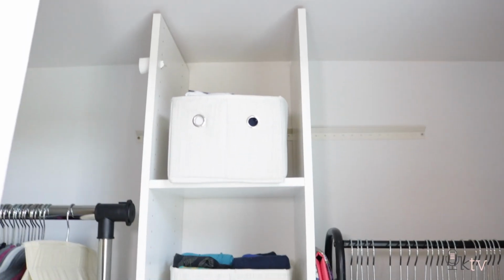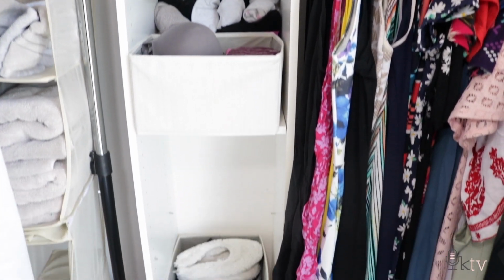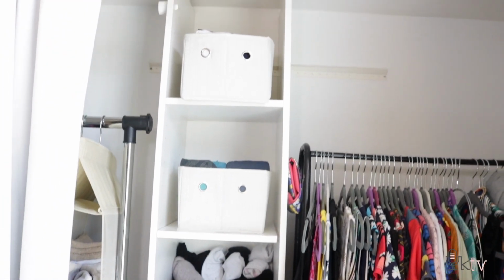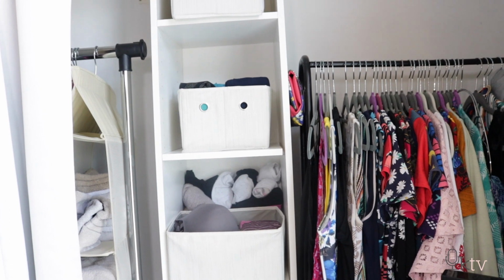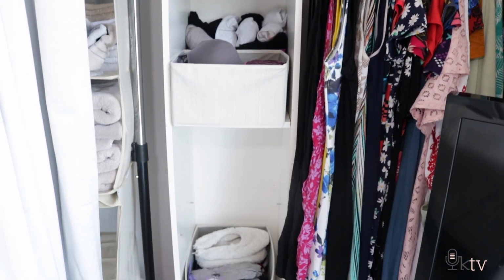Over here, you can see my t-shirt bins are no longer overflowing. Now, I am in the process of doing laundry, so I may have to further declutter those, but I did get rid of a few, so they all fit right now, but I have to see what all is currently in the laundry to see if I need to go through those even more.